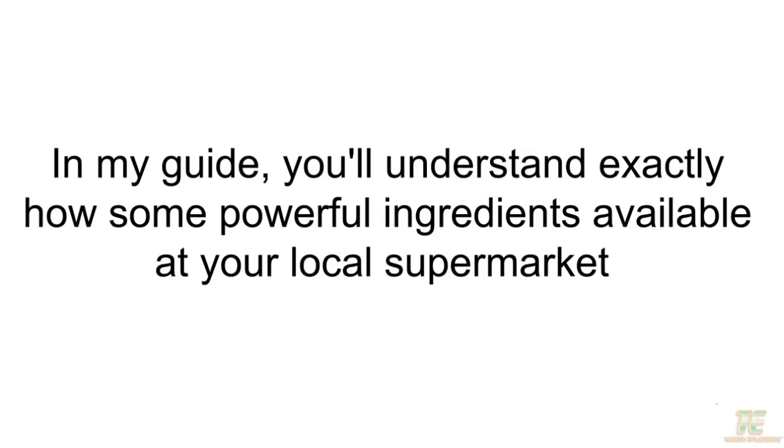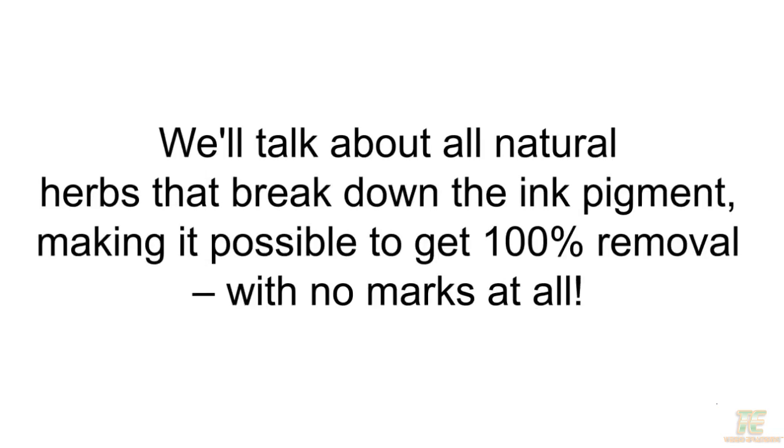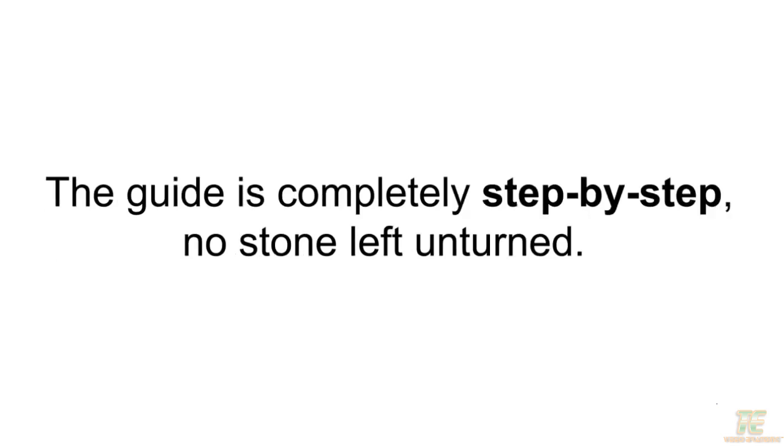In my guide, you'll understand exactly how some powerful ingredients available at your local supermarket can reactivate your body's lymphatic system and flush out the ink under your skin in as little as a few weeks. We'll talk about all-natural herbs that break down the ink pigment, making it possible to get 100% removal, with no marks at all. The guide is completely step-by-step, no stone left unturned.